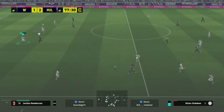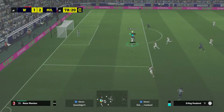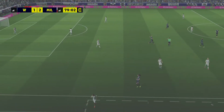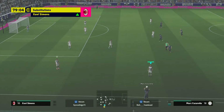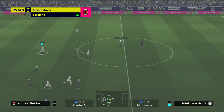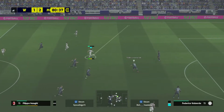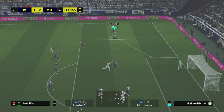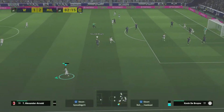De Bruyne. Now it's Osimhen. Oh, a delicate chip through. Cucurella crosses. Filippo Inzaghi aimed beyond the defence. And it's Inzaghi. Jordi Alba has it out wide and in space. He's got away. Here comes the cross. Great chance! Well, he got rid because he was under pressure.